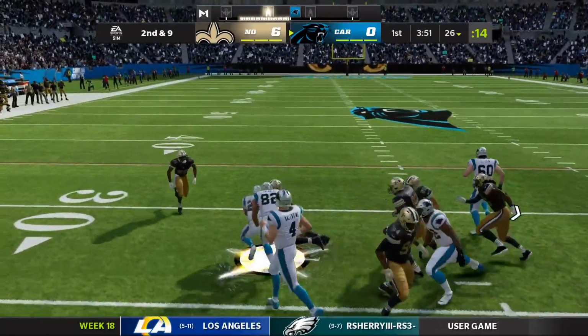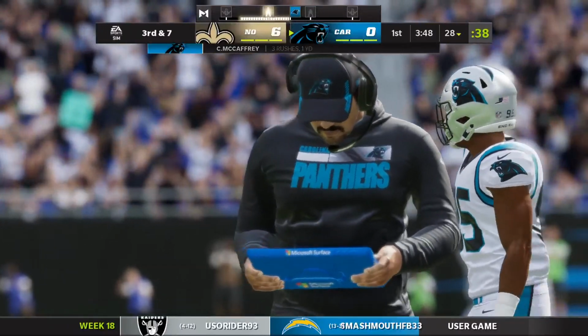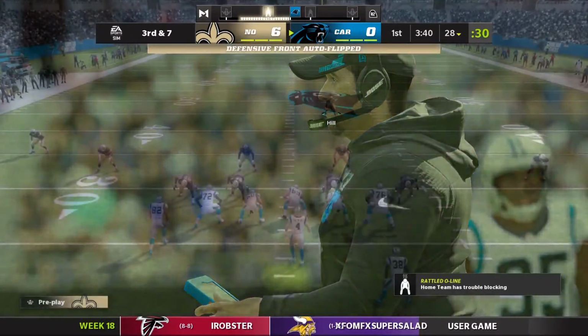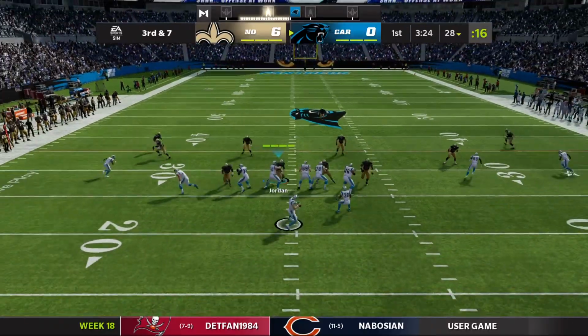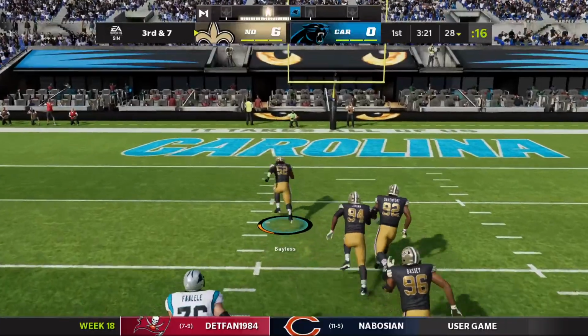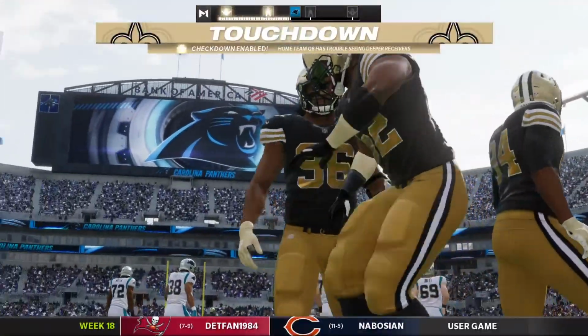Another run with McCaffrey on 2nd down. Only a couple there as he'll be brought down about the 28. Typically, we think it's the strong safeties that are better tacklers, especially closer to the line of scrimmage amidst traffic. But in this case, how about the free safety coming up and making the big-time play? That's into a crowd and intercepted. Picked off at the 17. And he will take this one home.